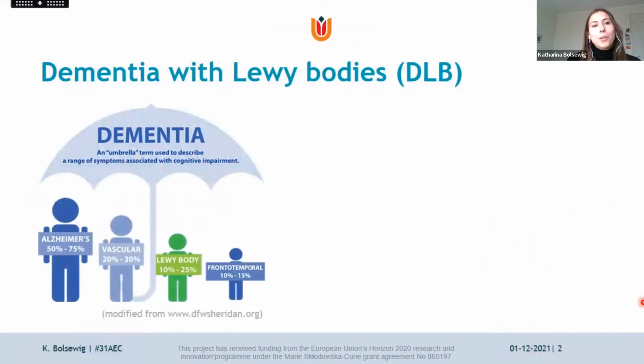So when we're talking about dementia, we're actually using an umbrella term which describes a wide range of symptoms that are all associated with cognitive impairment. However, there are different causes for dementia, such as Alzheimer's disease, which is the most common form, but also less frequent forms, such as dementia with Lewy bodies, which I'm going to focus on here. But in general, we already see an overlap when it comes to symptoms and also pathology between these different groups, which makes the differentiation of these often a challenging task.